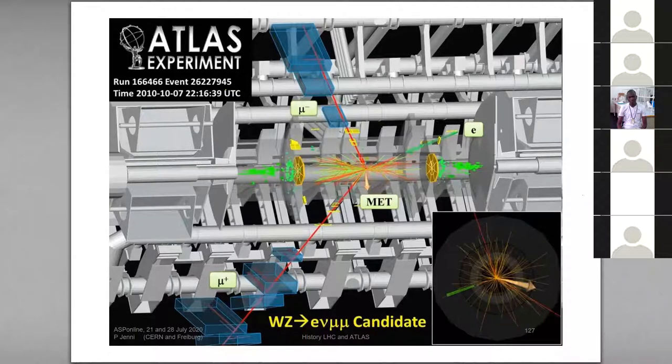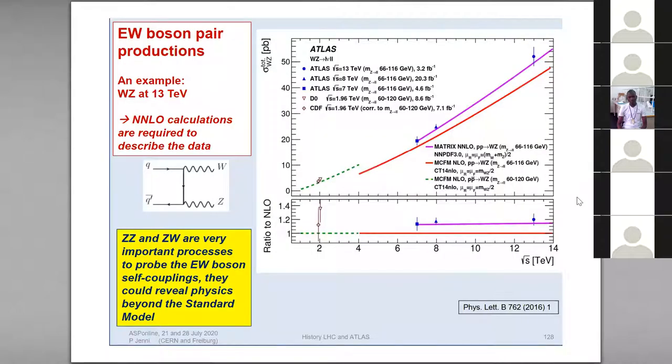Going further in the known physics, one can look at boson pair production. This is an example of a display of a WZ production where the Z goes into mu plus mu minus, the W into electron and neutrino. And just once more for the historical context, actually this was measured by ATLAS in run one already.